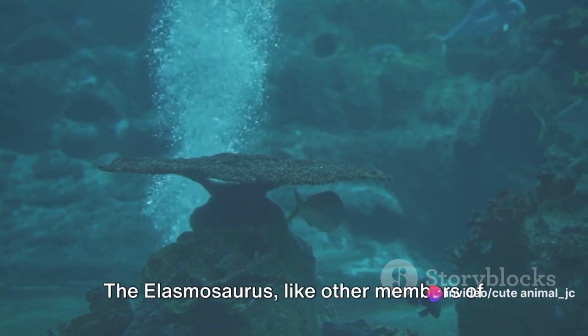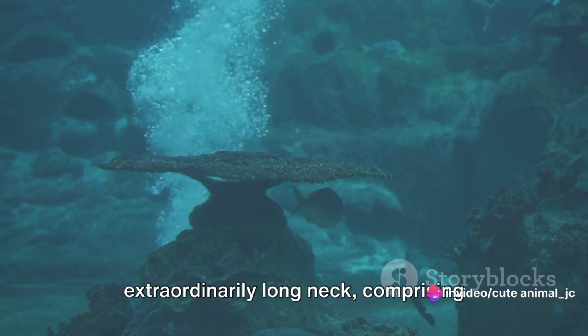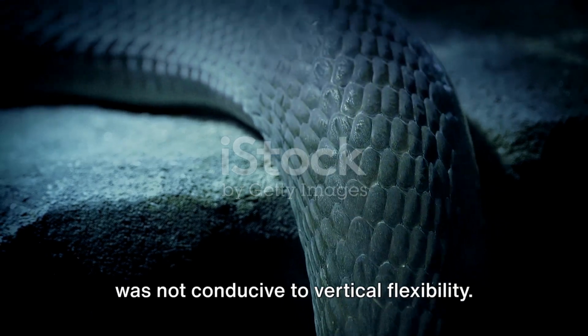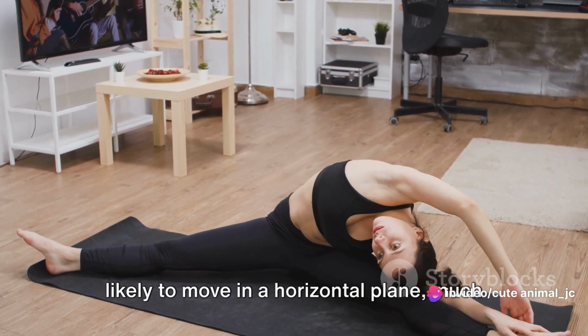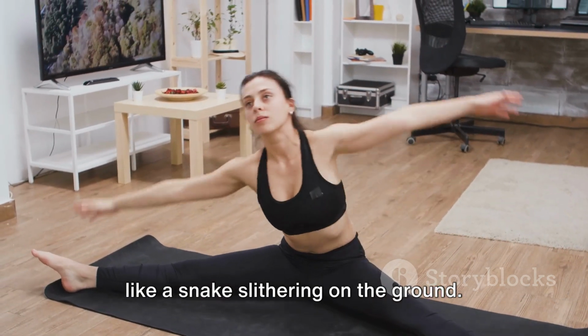The Elasmosaurus, like other members of the plesiosaur family, had an extraordinarily long neck, comprising around 70 vertebrae. However, the structure of these vertebrae was not conducive to vertical flexibility. In fact, due to the way they were connected, the Elasmosaurus's neck was more likely to move in a horizontal plane, much like a snake slithering on the ground.